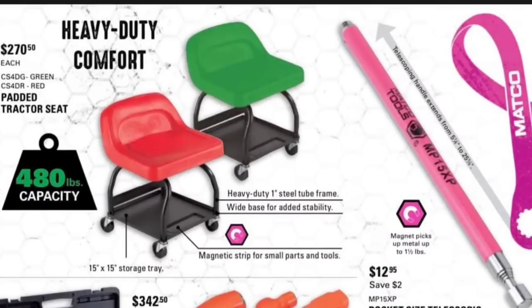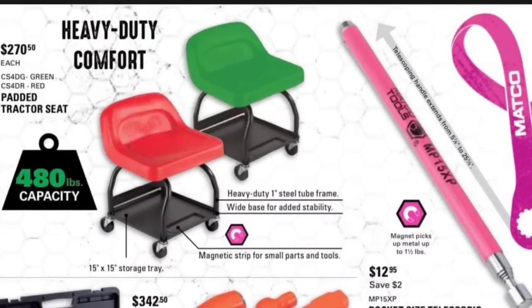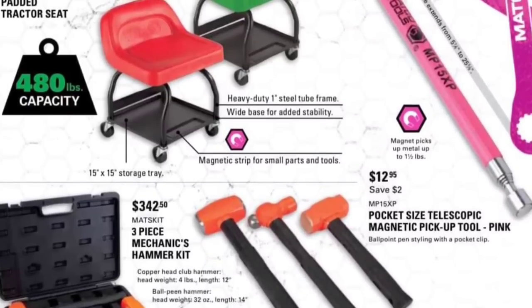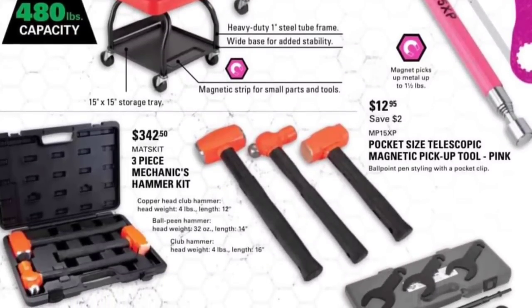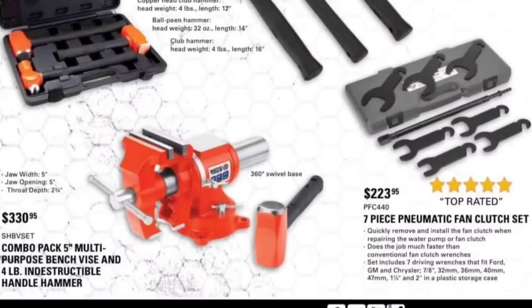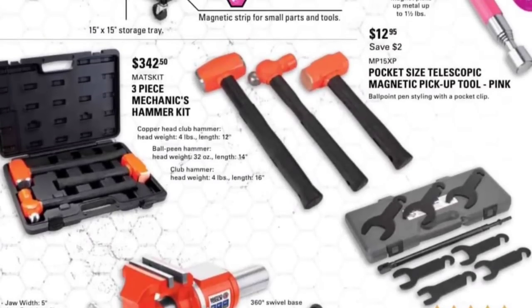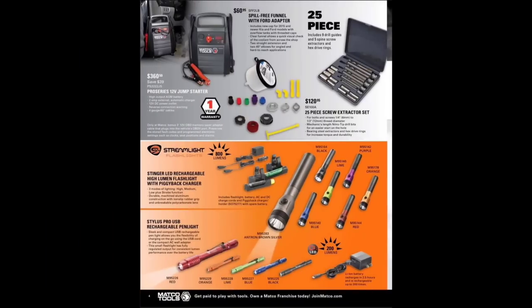So anyways, moving right along. We got the heavy duty, tried and true 480-pound capacity, big feller, $270.50 padded tractor seat. $12.95 pocket-sized magnet telescope. We've got the 3-piece mechanic's hammer kit, $342.50, the unbreakables. We've got the Lisle 7-piece pneumatic fan clutch set, $223. There is $330.95 for the combo 5-inch multi-vise and hammer. Obviously, these are like Wilton bashes. I know some of you guys are going to say it. They're just different colors. So, yeah.